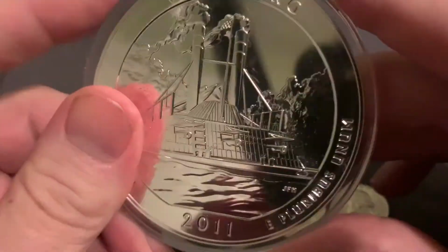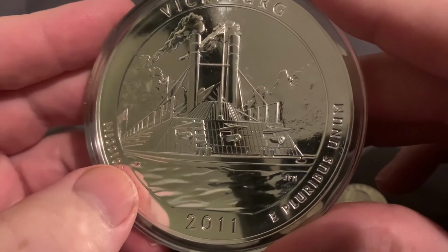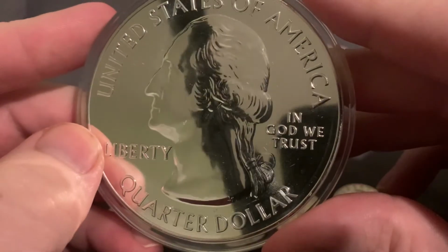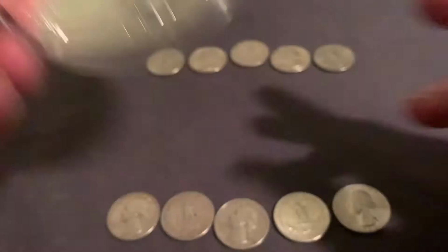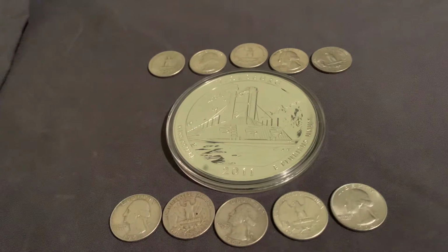But anyways, I've rambled long enough here showing off mine. I just really like looking at it, the design and especially the mirrored finish on it. That's what really got me, and it still stands out to me when looking at this coin, is just how reflective it is and the detail on there. And I didn't know what I was getting. I just got the random one from Silver Gold Bull. You just order it and they'll send you whatever they have available. And this one was the one that they sent me.